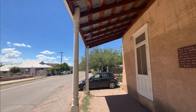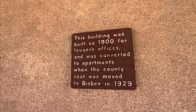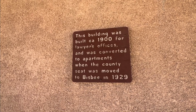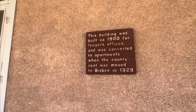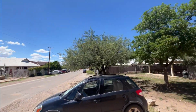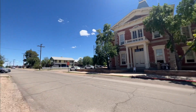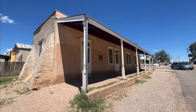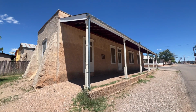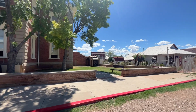Directly across the street, I think I might have showed this before in a prior video. This building was lawyer offices in the 1900s. Converted to apartments in 1929. Directly across from the courthouse. Makes perfect sense. You got offices for all the city folks inside the courthouse, but I guess some of the lawyers spent their time in here.